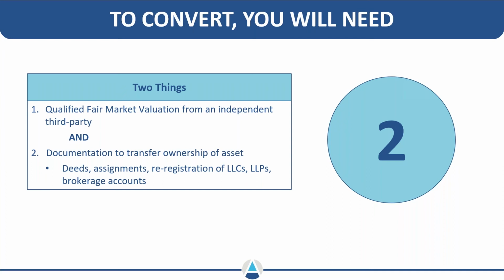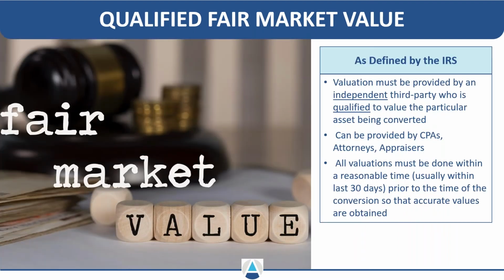So Roth IRA conversions aren't just simply something that stops with looking at how much taxes you're going to owe. You also might have some other ancillary costs like doc prep, recording, things like that. So again, it's important to understand that there are extenuating expenses related to Roth IRA conversions, depending on the type of asset that you have.